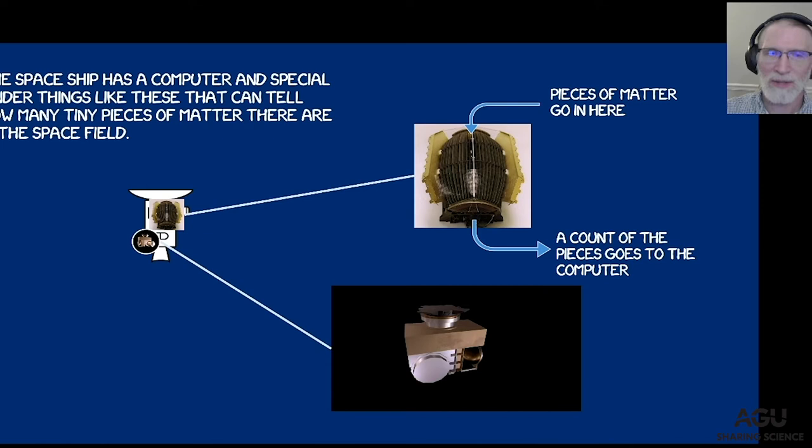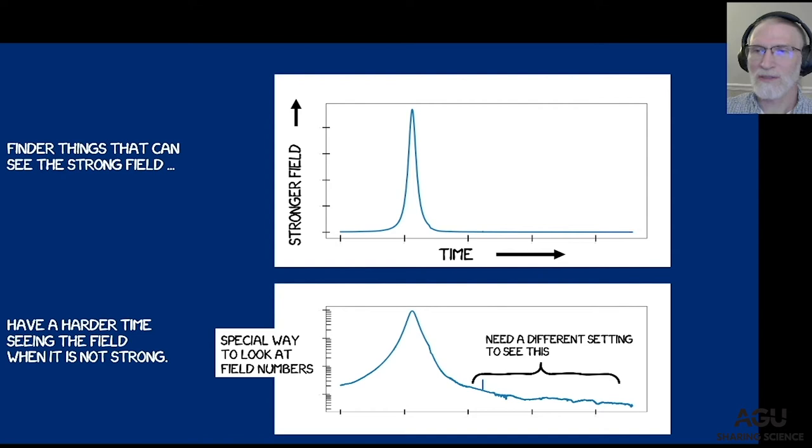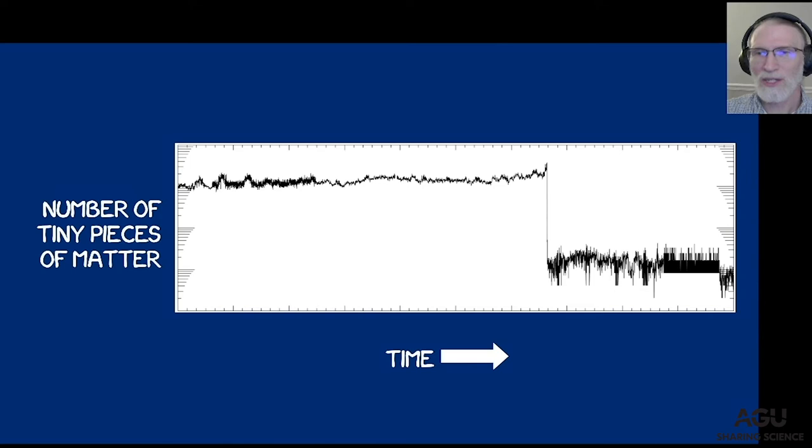One hard part about understanding the space field is that it is very strong in some places and very not strong in others. Finder things that look at the strong field have a harder time seeing the not strong field. Also, the number of tiny pieces of matter changes a lot in different places. The place in blue has many more than the place in green.